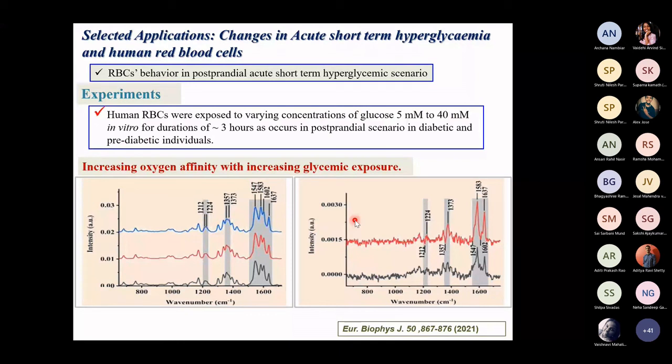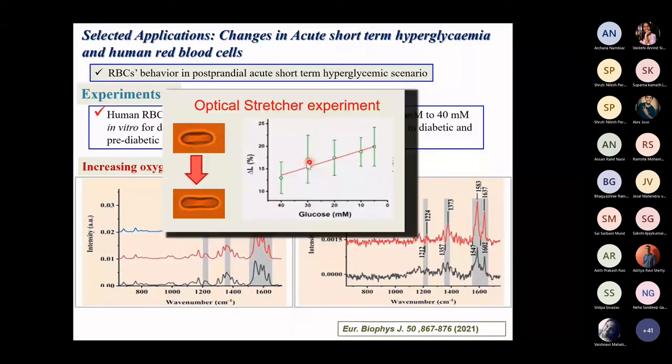And that is what we have done with another optical trapping experiment, the optical stretcher experiment, with a normal cell and with glucose that we have stretched. And you can see that, going from zero glucose to higher glucose concentration, this elongation is less. That means the cell loses its elasticity, and that is because of this oxygenation. This oxygenation basically damages its cell membrane. So that is what we did, and we confirmed this.